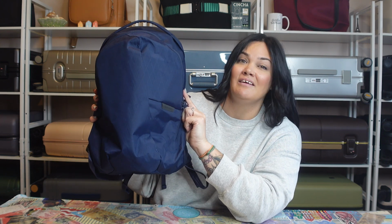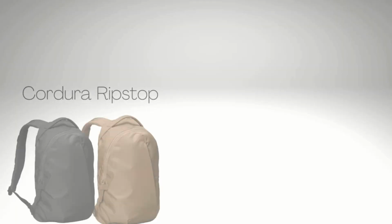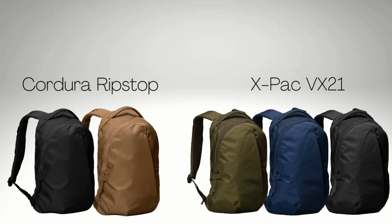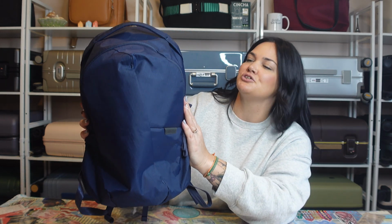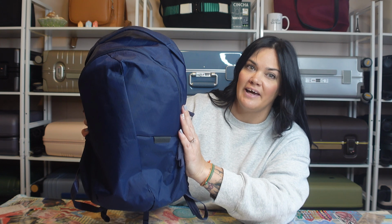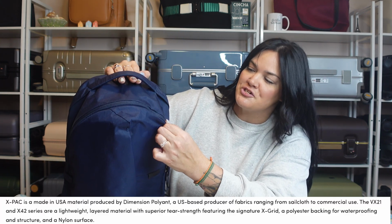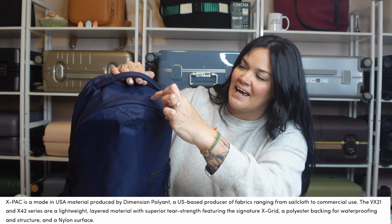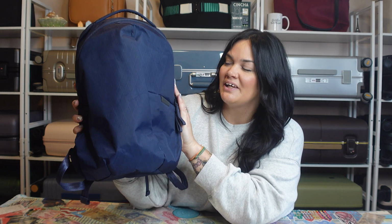It does come in 5 different colors, this one being navy, obviously. And the design does come in 2 different materials depending on the color that you choose. Because I wanted the blue and because I wanted to try a different material from Able Carry, this one is the X pack, and it just is extra lightweight and has this kind of X grid here, as you can see close up. So let's start our tour and we will begin with the outside.